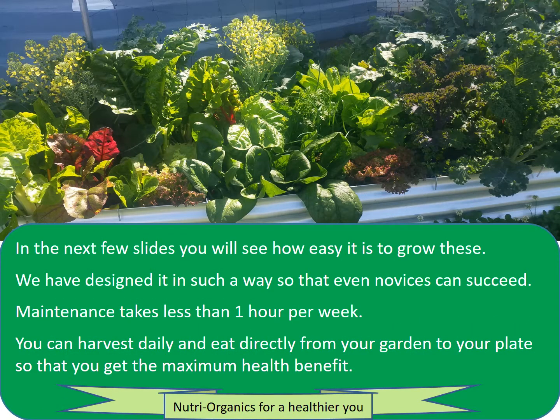In the next few slides, you will see how easy it is to grow these. We have designed it in such a way so that even novices can succeed. The beauty is that maintenance takes less than 1 hour per week, and you can harvest daily and eat directly from your garden to your plate so that you get the maximum health benefits.